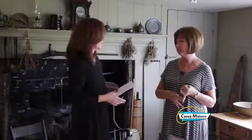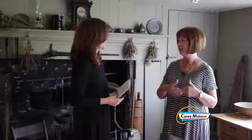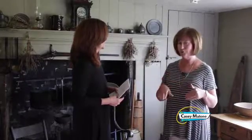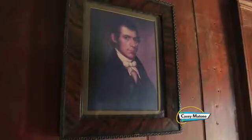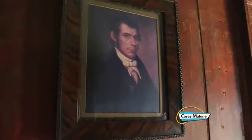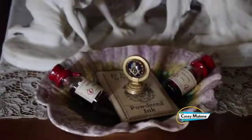We do Girl Scout troops that come in because they have to earn a historical badge, so we'll do candle dipping for them. And when people come, they love it. It's just people who drive by. I mean, this is really part of our heritage, our history here in the valley. And you drive by it a million times a day. This is a busy road.